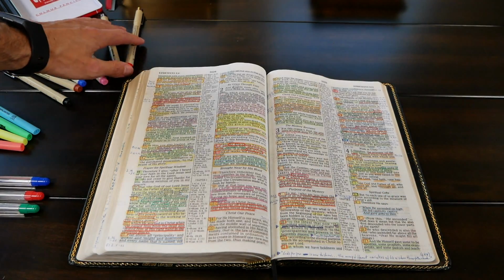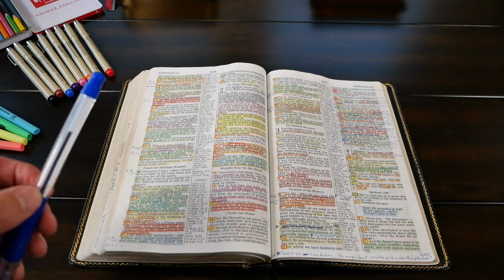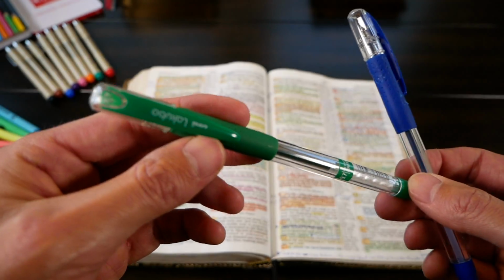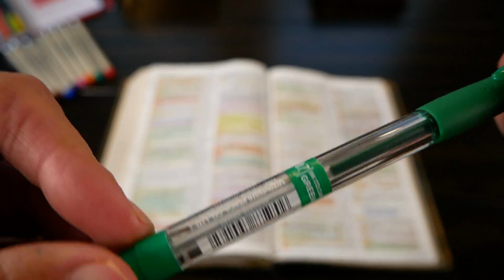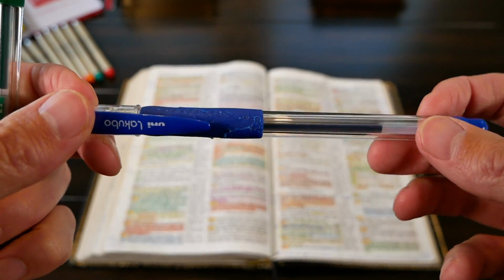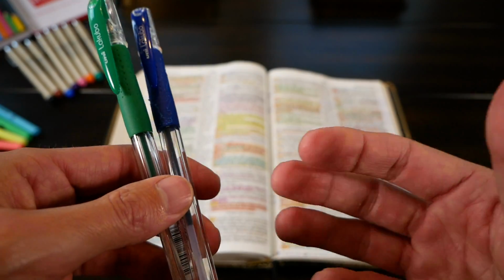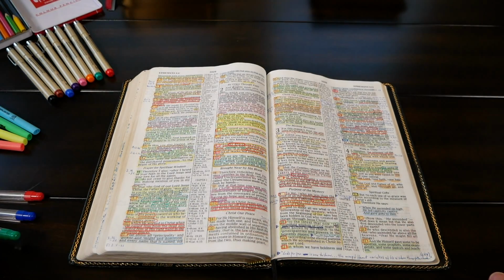Well, yeah. I use microns, as you can see, to underline. When I make the annotations of my cross-references or I write a word in the original language on the margin of my Bible, I use this, Uni-ball pens. You can get them on Amazon. I use the 0.7 ones, okay? And I really like these pens. They're not expensive and they have worked for me over the years. So yeah, I mean, there are pens that are way better out there, okay? I'm just telling you what I do. It's not expensive and it works for me.